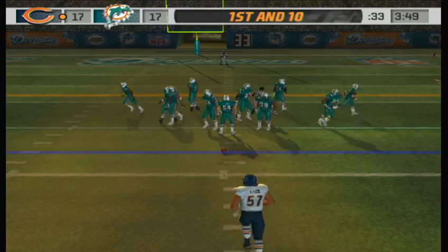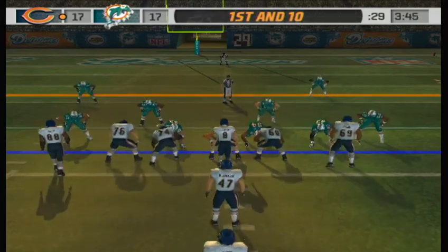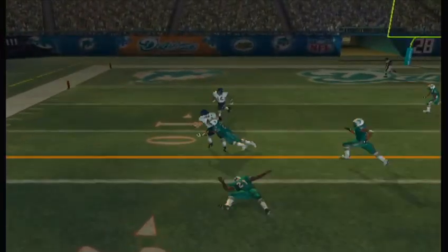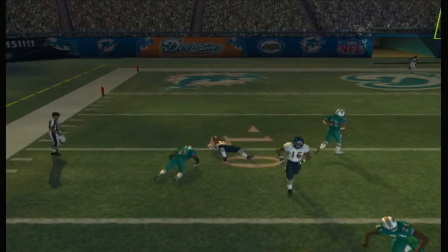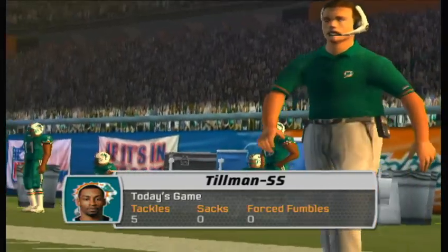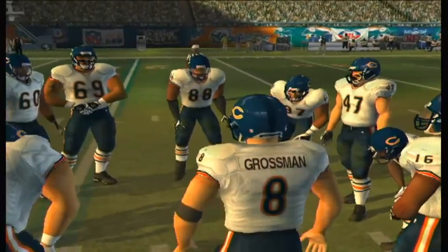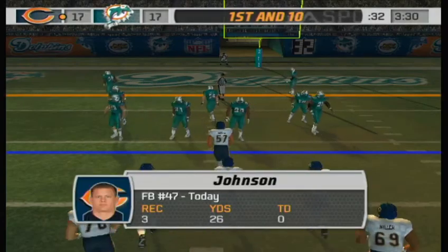First and 10. Ball on the 23-yard line. Out of the I formation. Fakes the handoff. With the pass, Tillman records the stop at the 11-yard line. The fullback was on the receiving end. He's a good option coming out of the backfield. He can do a lot more than just block. He can catch it out of the backfield, carry it, and heck, I've even seen him throw it once or twice. They're 11 yards away from the end zone.